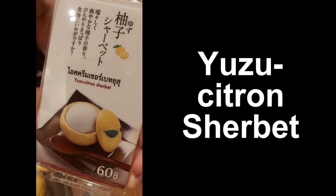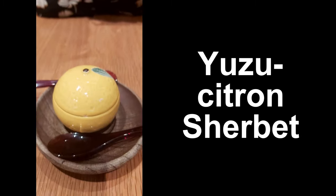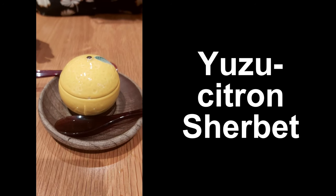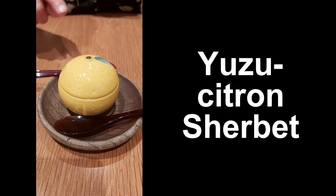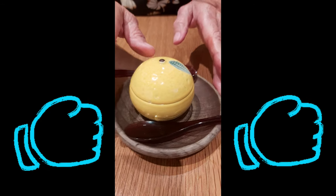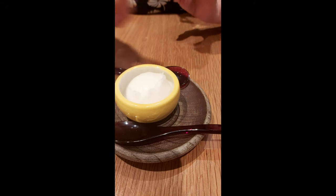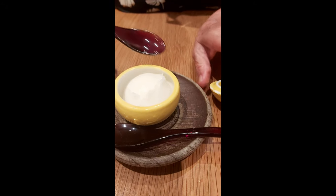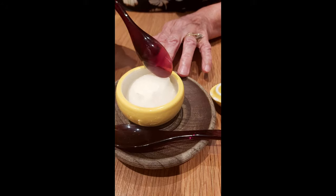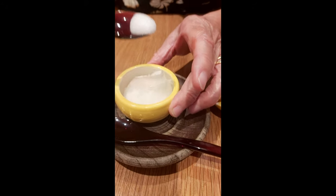yuzu, and then I think it must be citrus, and the word says citron sherbet. So it's served in this cute little container, ice cold. It's so cute, it's so beautiful. So let me say, voila! Okay, it looks like a sorbet sherbet. Okay, let me, oh my goodness, but it's hard. So let me taste this.